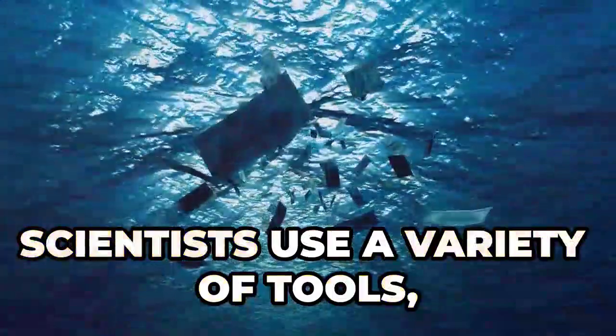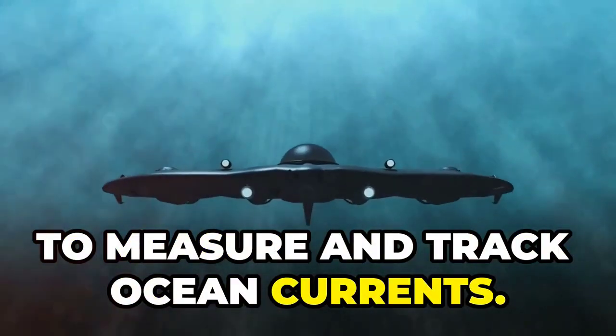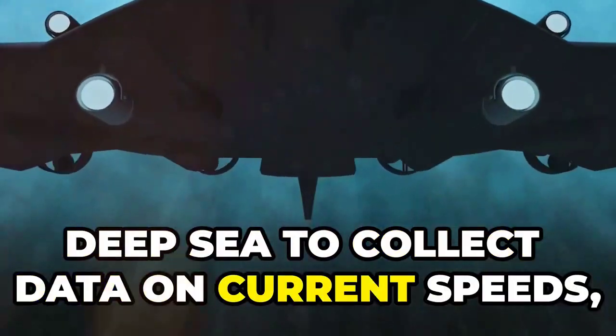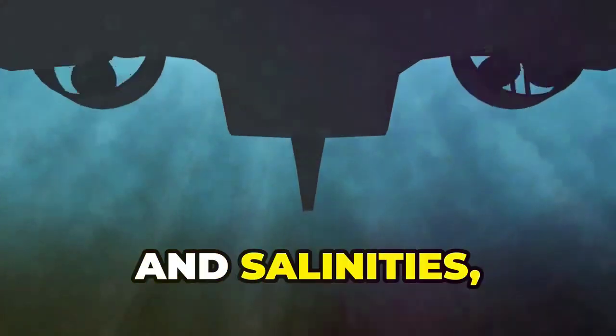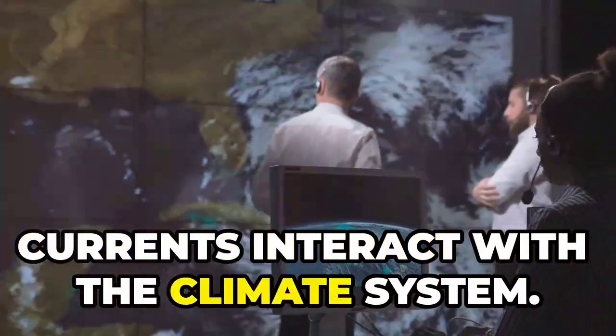Scientists use a variety of tools, such as drifters, floats, and current meters, to measure and track ocean currents. These instruments are deployed in the deep sea to collect data on current speeds, temperatures, and salinities, providing valuable information on how currents interact with the climate system.